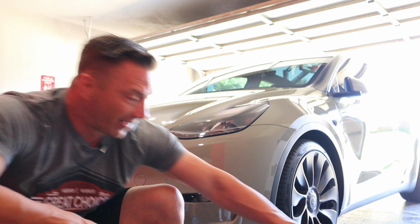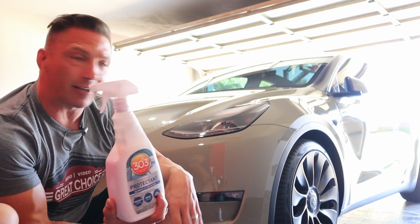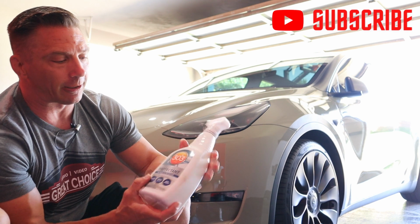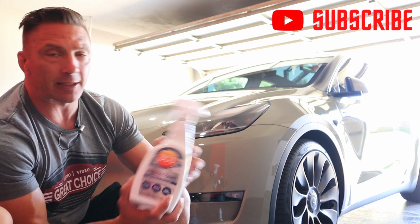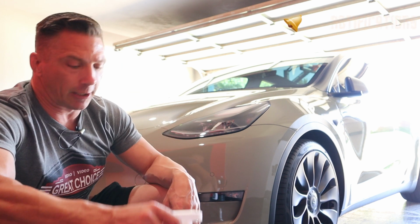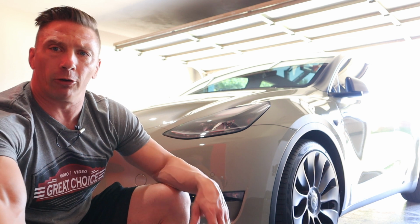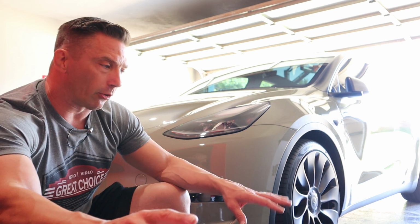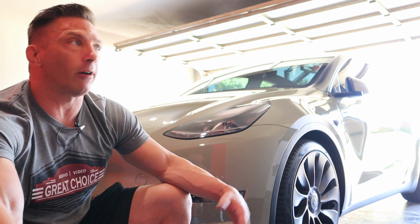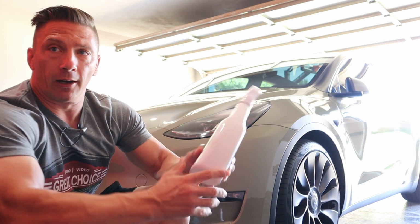So, and then the last thing I like to use is the 303. I use this inside and outside, so the plastics on the outside and inside, I use this here as well for all the plastics. It doesn't make it shiny, doesn't give it a greasy finish. So again, I still really like this. I like seeing reviews on people that's been using the product for a little while, so I know that it's a good review. It's not just a one-time deal and then, oh man, after a week it's crap. But this is actually really nice.